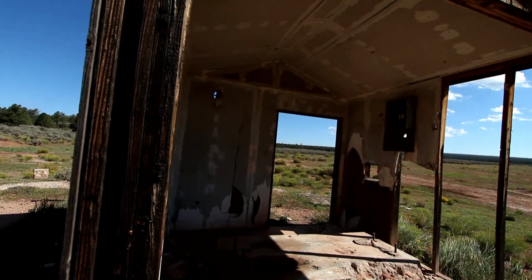Bullet holes, shotgun shells. But anyway, I hope you enjoy this little trip in the past here at the south of the Grand Canyon at the old Grand Canyon Airport. And there's a squirrel going up in the roof right now.